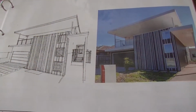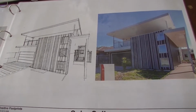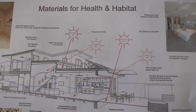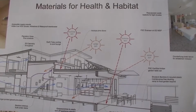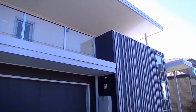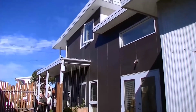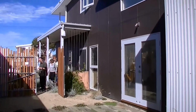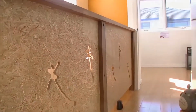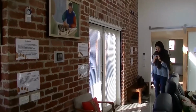Okay, so there's a number of things that make this house very sustainable. The first one is it's extremely efficient in energy use, in that it uses the elements, the sun, the wind, the mass of the earth, to maintain a very constant temperature inside. So it uses very little energy to heat and cool. So that's one part of sustainability. It's also made of materials that are very low in embodied energy. That's the amount of energy that's gone into the creation of those materials.